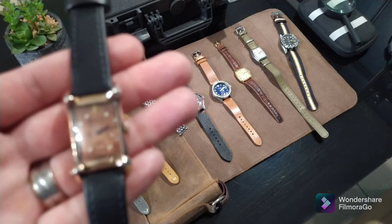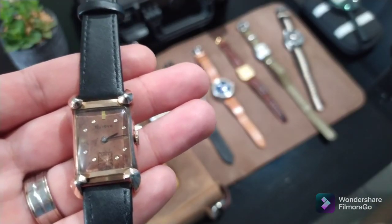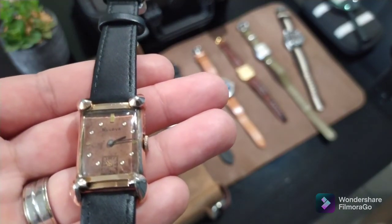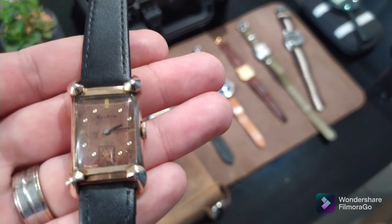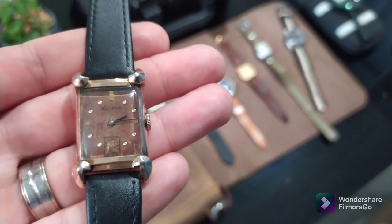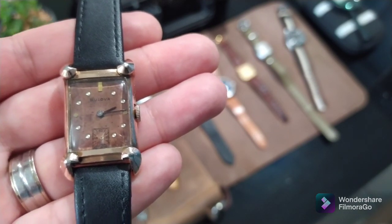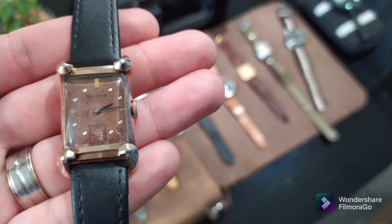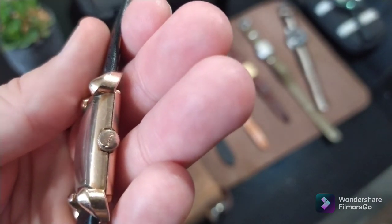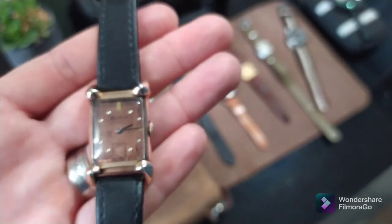And first off is an Art Deco watch from 1952. I love the design aesthetics of Art Deco, and they are often overlooked. The teardrops are horned lugs on this watch, the copper dial, the diamond style applied indices, the little discreet running seconds at 6 o'clock, and obviously the signed crown. So that is watch number 1.